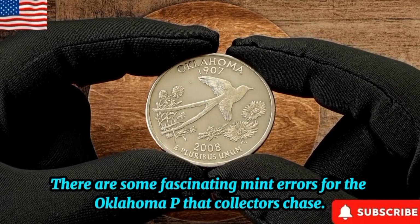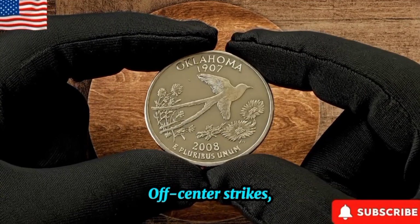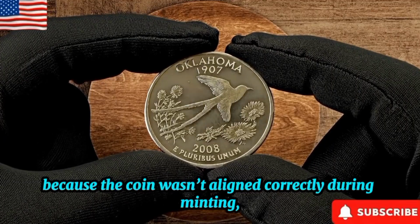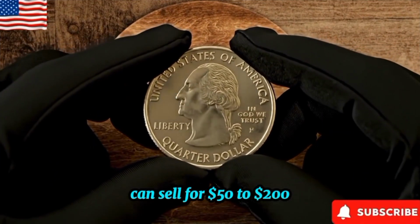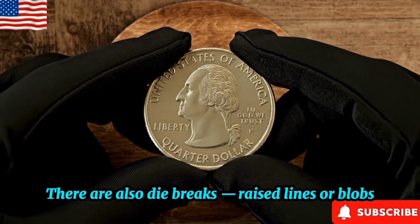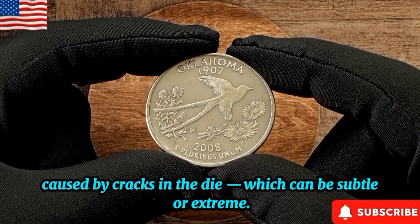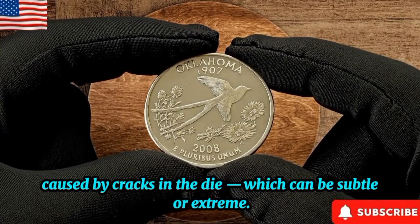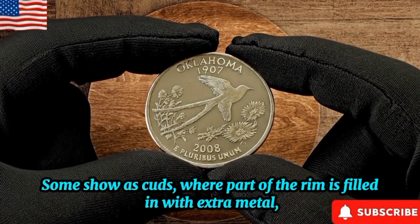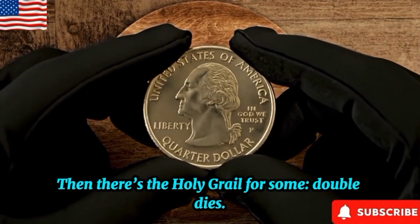There are some fascinating mint errors for the Oklahoma P that collectors chase. Off-center strikes, where part of the design is missing because the coin wasn't aligned correctly during minting, can sell for $50 to $200, depending on how dramatic the misalignment is. There are also die breaks, raised lines or blobs, caused by cracks in the die, which can be subtle or extreme. Some show as cuds, where part of the rim is filled in with extra metal, and these can be surprisingly valuable. Then there's the holy grail for some, double dies.